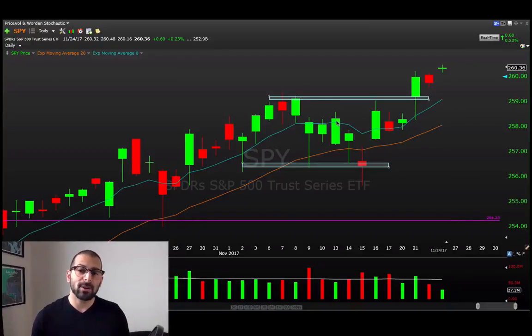And you can see the pattern here on the daily chart is we have emerged from this sideways range that we've been in since the beginning of November, right around 259. That was where we stalled out in early November. We pulled back down to close to 255. Bounce back up, and now we're breaking out to new highs.